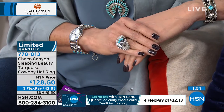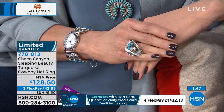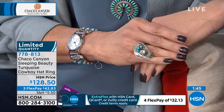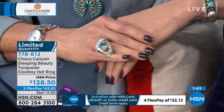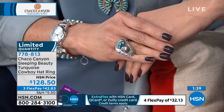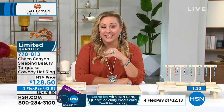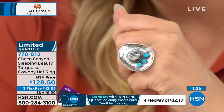This is really, I just love it. This is such a conversation starter. If you go to a rodeo or line dancing, but even if you're just a country music fan, I actually have a cowboy hat and I don't go line dancing or anything like that, but I just think it's really fun to have a tiny hat on your ring. I just think it's really amazing.